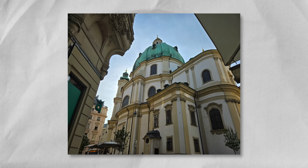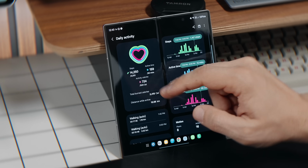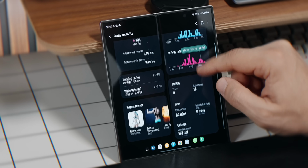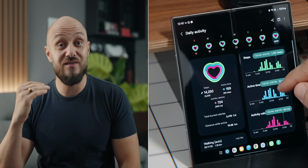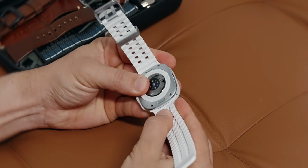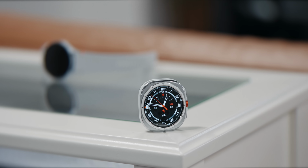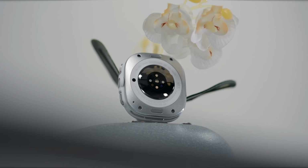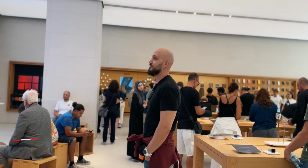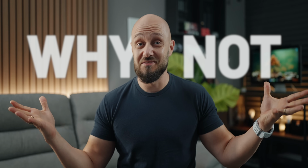Having had the chance recently to roam around Austria, doing over 15,000 steps daily, it was super precise, catching all my strolls and breaks, providing me with data that is actually useful. I'm not the biggest fan of this Apple Watch Ultra Ocean band wannabe, to be honest, but I have to find yet a suitable alternative and actually dig deeper into health tracking devices in a future episode, so stay tuned by subscribing, because why not?